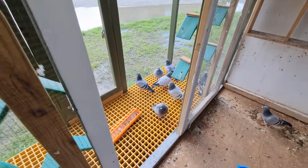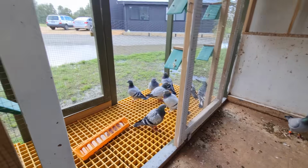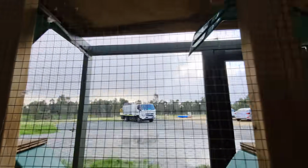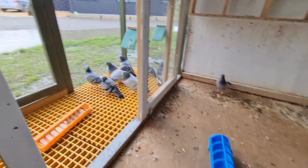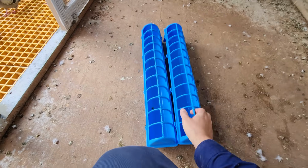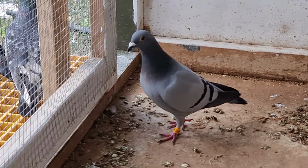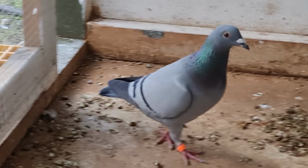I think the hawks have definitely got into them, but the rain is about to come. We're probably going to get absolutely hammered again, so just going easy on these birds, giving them a fair bit of food and just letting them relax for a little bit. Here's one of my little hens that I really got my eye on. She's turning out quite well, this one.